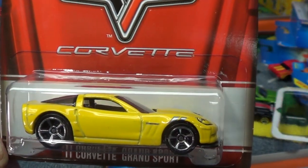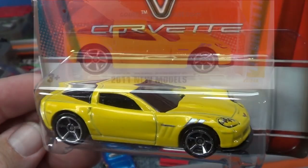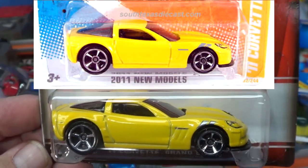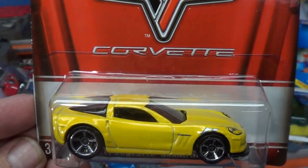It comes in yellow. Now this looks to be exactly the same as the 2011 new model. So let's go ahead and move on to the next one. Doesn't seem to be any change.